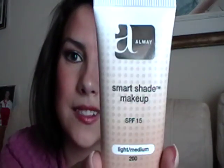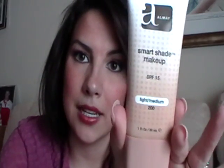Then I tried the Almay Smart Shade makeup because I got into this obsessive feeling: can one of these foundations work? Are they all like this? I had a hunch that they weren't, so I wanted to try the Almay Smart Shade. By the way, the shade that I tried in the Wet n Wild was light, and the shade that I got in this was light medium.